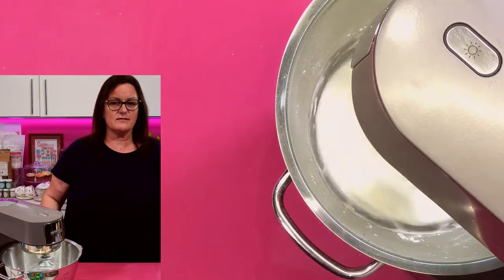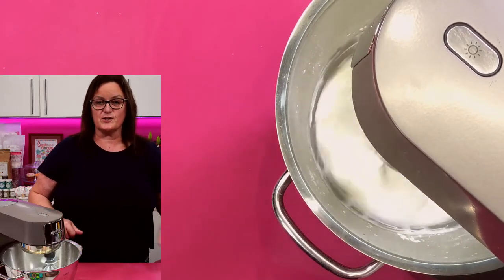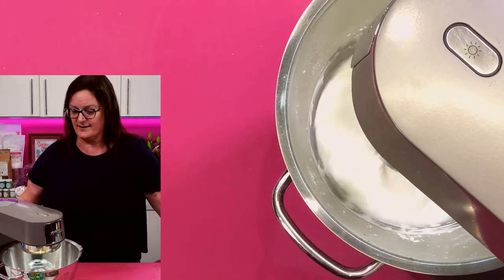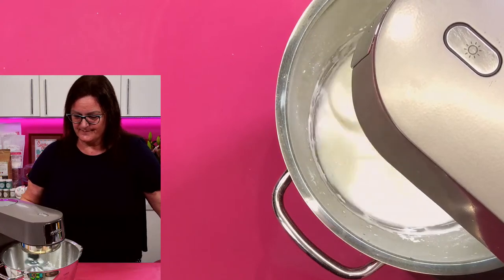Yeah, absolutely, of course you can use just normal buttercream. I was going to say you could use fresh cream, but to be fair, you need to make it very, very thick. And you have to eat them very quick then.